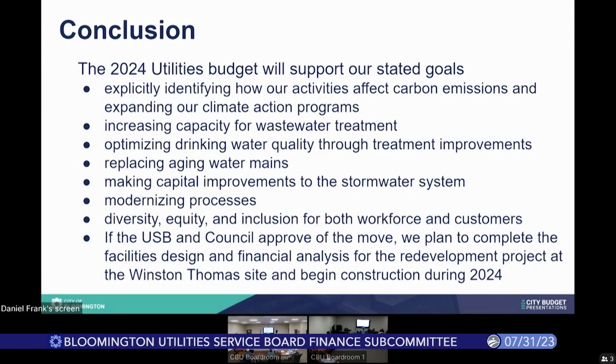So the 2024 budget supports our stated goals: explicitly identifying how our activities affect carbon emissions, expanding our climate action programs, increasing our capacity for wastewater treatment, optimizing our drinking water quality through treatment improvements, replacing our aging water mains, making capital improvements to our stormwater system, modernizing our business practices and processes, and working to improve diversity, equity, and inclusion for our workforce and for our customers. And if USB and Council approve of the move, we would plan to complete the facilities design and final financial analysis for redevelopment at Winston Thomas, and hopefully begin construction during 2024.